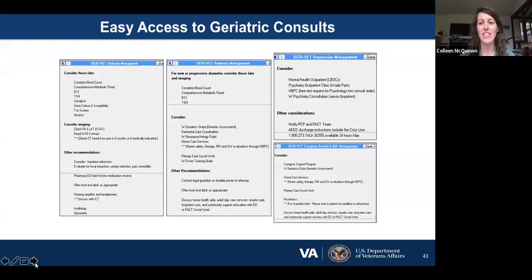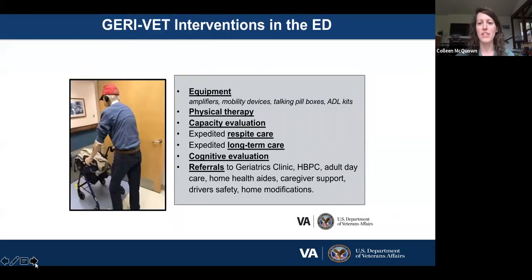Next slide. And then we came up with order sets for each one of our geriatric screens as well to help coordinate and help plan the ED course. Next slide. And then typical outcomes in the emergency department: we provide equipment like talking pill boxes, we get physical therapy involved, we refer for capacity evaluation, we expedite long-term care placement, we expedite respite care, we expedite referrals to home health, home modifications, and also send our patients home with things like hearing amplifiers and rollators.